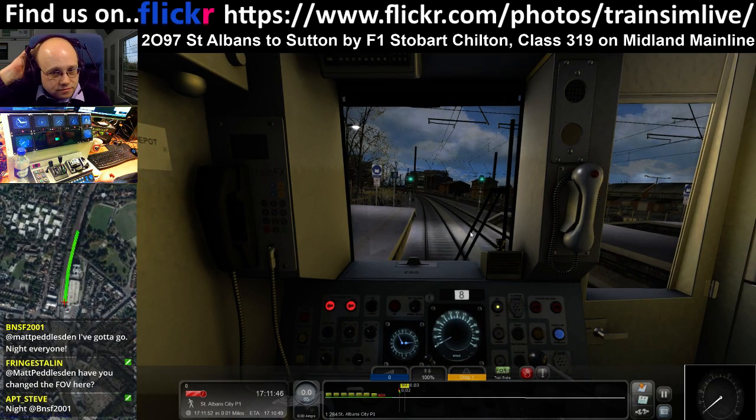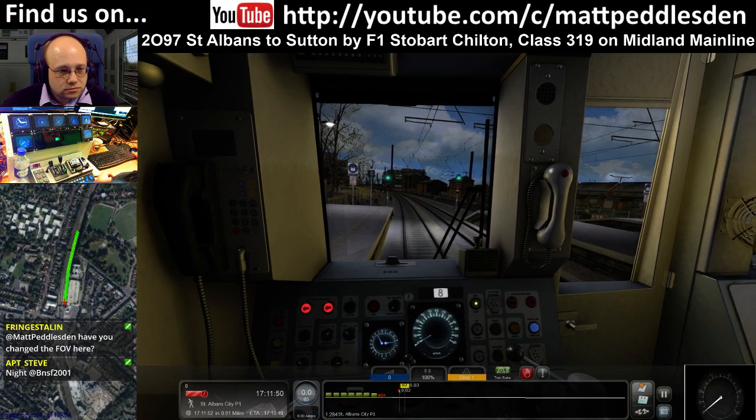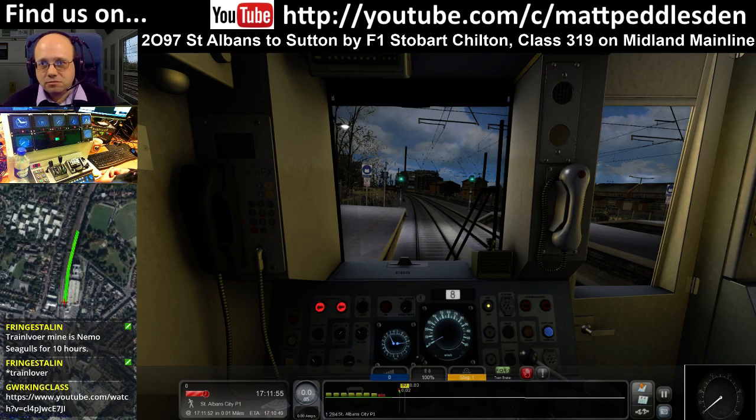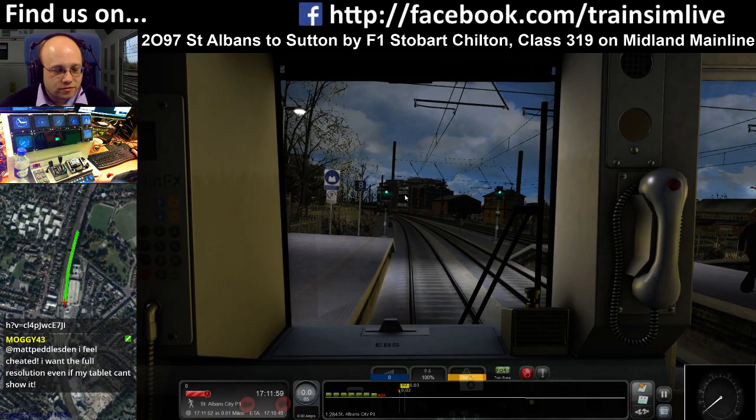Night BNSF, have I changed the FOV? Yeah, I've got the FOV set up at 80. That's requested by a number of people. I do actually quite like it. You can see a bit more of the train, and I can always just set it up like that to get sort of the original FOV.